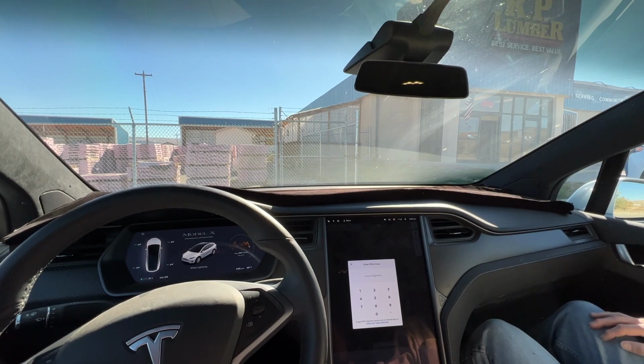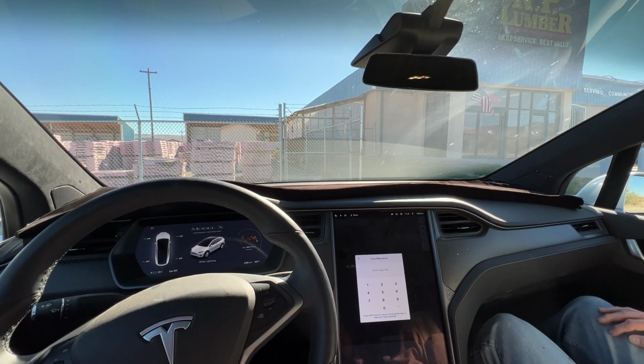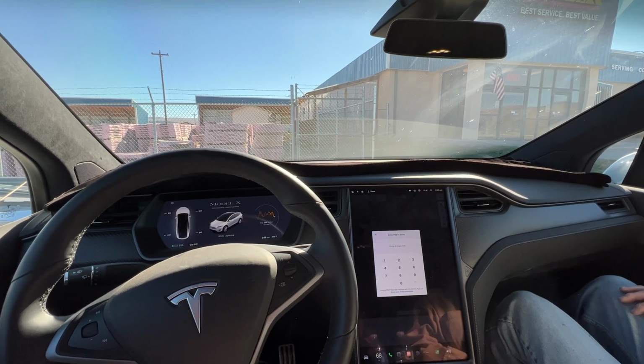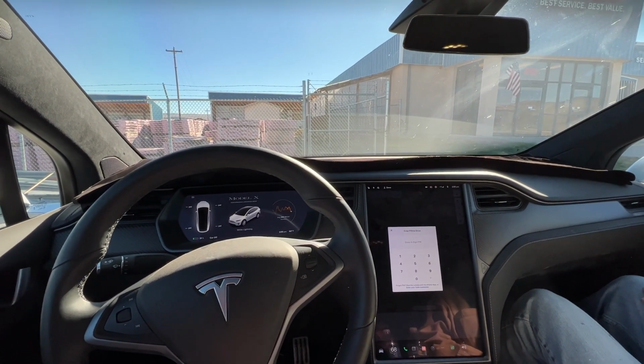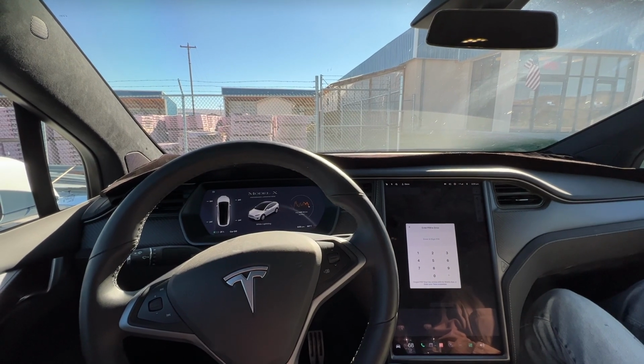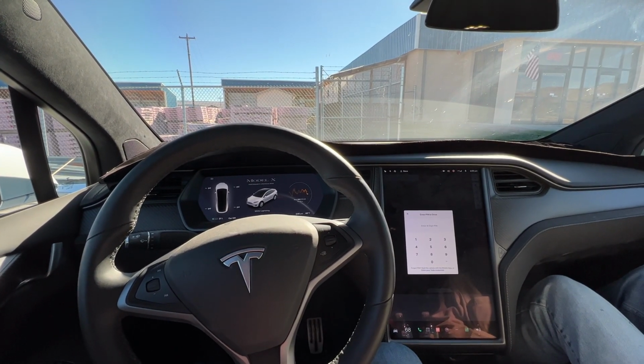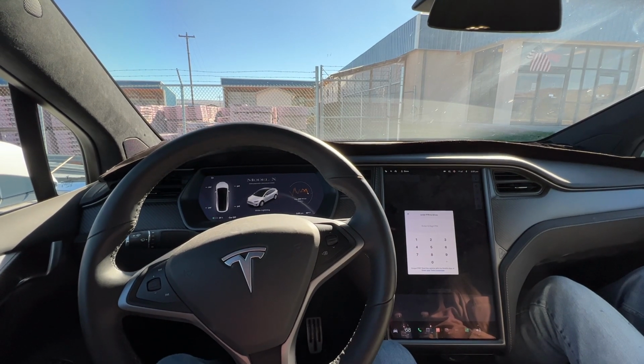We just completed our shopping trip here at RP Lumber, got some paint and some other necessary stuff here. I think we're heading over to the Supercharger. It's 21% on the battery, and we're gonna charge until my wife's ready and we'll go pick her up.